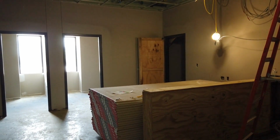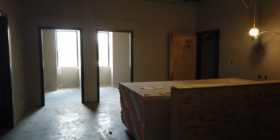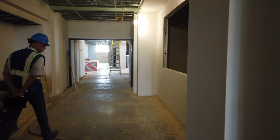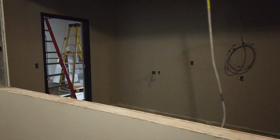The public will have access to this set of offices right here, which Christopher Bryant will be in. He is the director of the CVPA. And that naturally then fits in over here with the box office. This will be the primary box office. End of the public space right here.